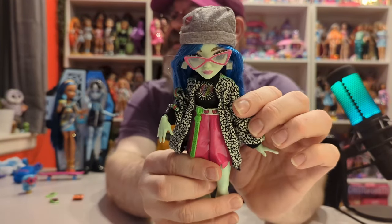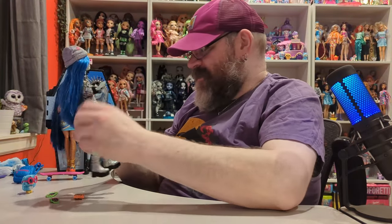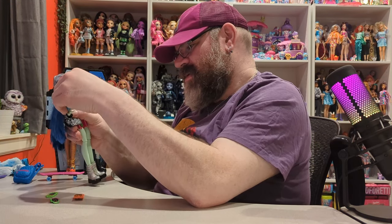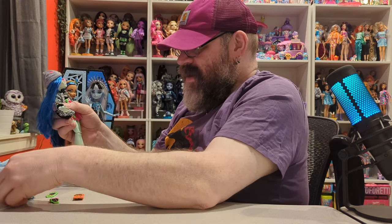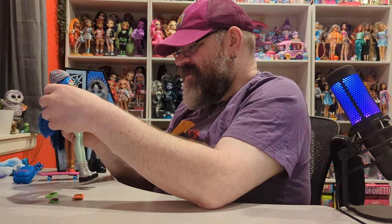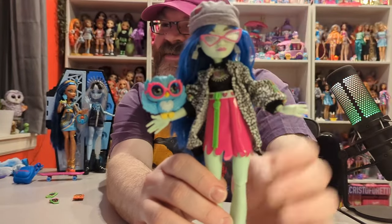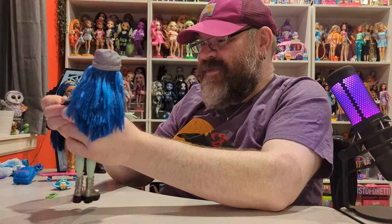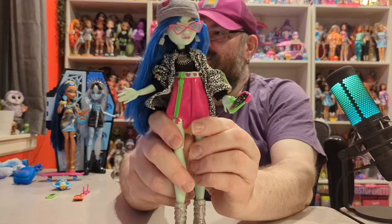And there she is wearing her hat. Very cute. I really do like that. Now, maybe she could have the owl on her arm. I feel like the owl has like a perch for some reason. There we go. That's awesome. She can hold her little owl on her arm. That's pretty cool. And then, of course, she can hold her eye coffin in her hand. Very cool.